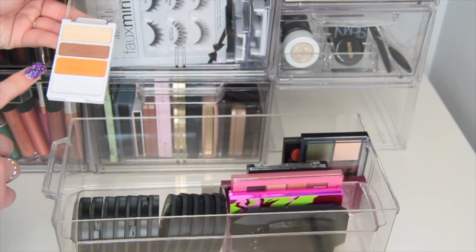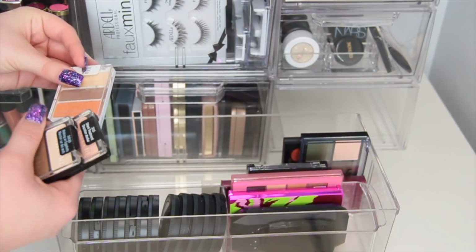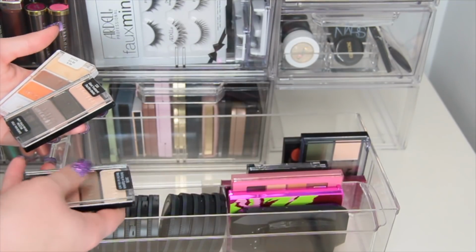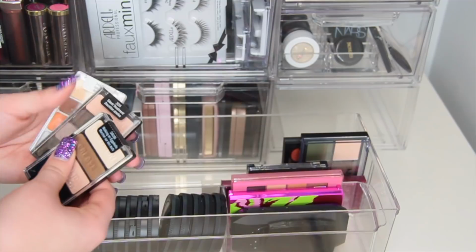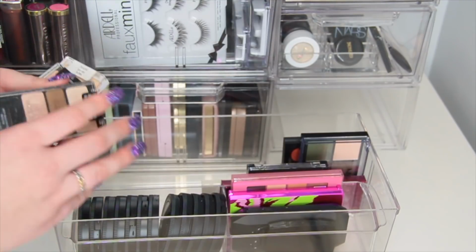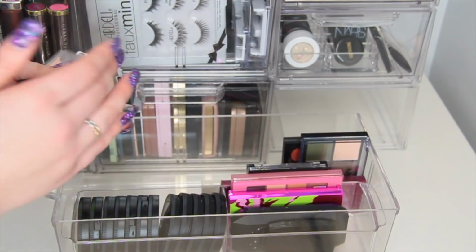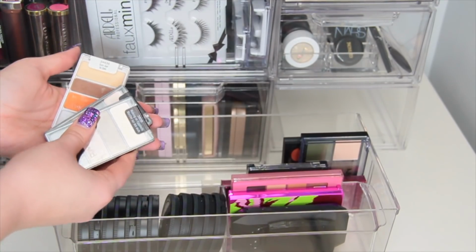I used to use this all the time because of this orange. I'm going to go ahead and declutter these because I haven't used them in a while and they don't even make their packaging like this anymore. And if I do want these colors, I can go get them in the new packaging. There's no sense in keeping them. They're probably too old anyways. So I'm going to go ahead and get rid of these.